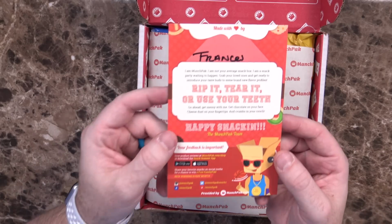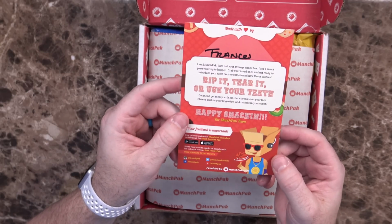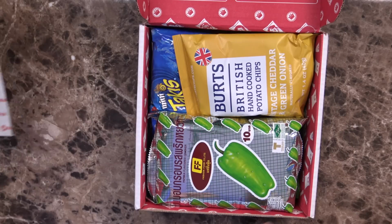Go for it. We got this card. Same thing, made with love by Francis. Rip it, tear it, or use your teeth. Happy snacking. Then we get the Munchpak paper and grab something out and we'll talk about it.